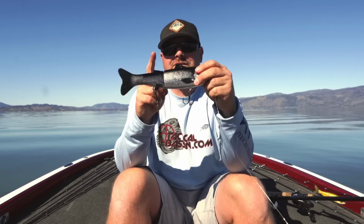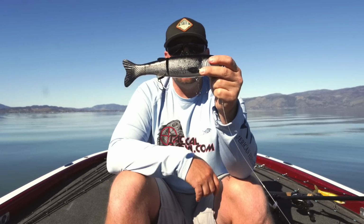They look for ambush points. They find the best pieces of cover, and they're lazy and they sit there and wait for a stupid meal to come by and get it. So you eliminate the interactions with the smaller fish so you can present to more larger fish. Hopefully that makes sense.